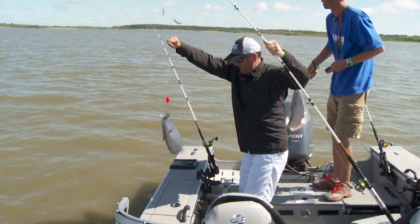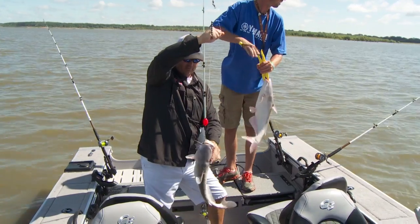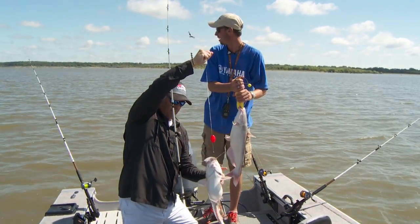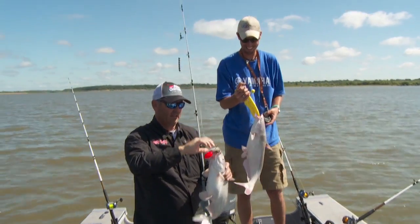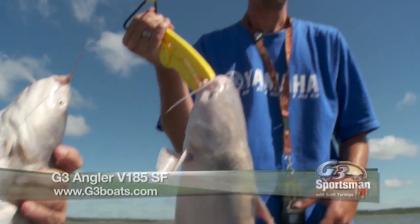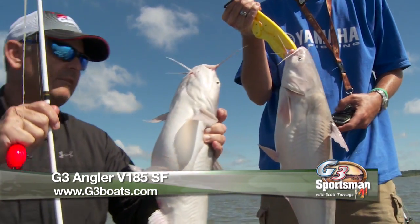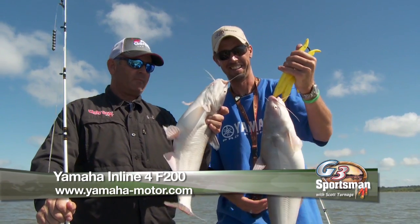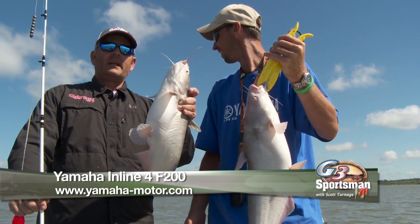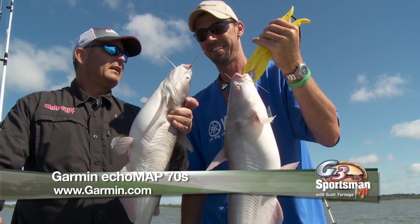this is just fun right here. I've said it 1,000 times on everything, but somebody that doesn't like doing this is a hard person to please. Got a comfortable boat. This V Angler G3 right here is as comfortable a boat as you will ever fish out of. Come out here on a nice summer day and catch catfish like this all day long. You can't beat it, can you?